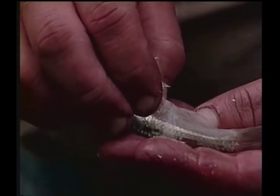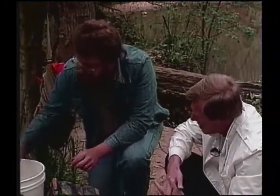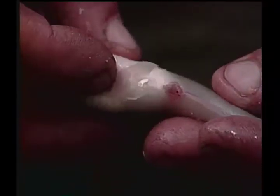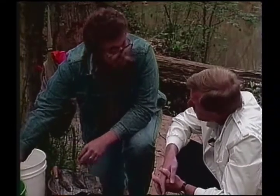Some milk came out. Okay. That would be the semen. Okay, that's the male reproductive cells that are coming up. They'll fertilize the eggs. That's correct. And if we can find a female, we can squeeze her, and some eggs should come out. Okay, this one had a few eggs come out. Okay, now what are those eggs called? The eggs are referred to as roe.